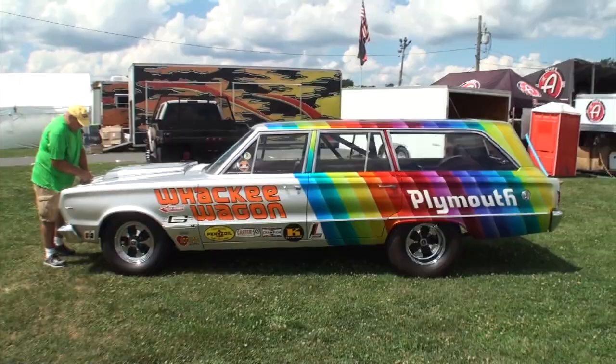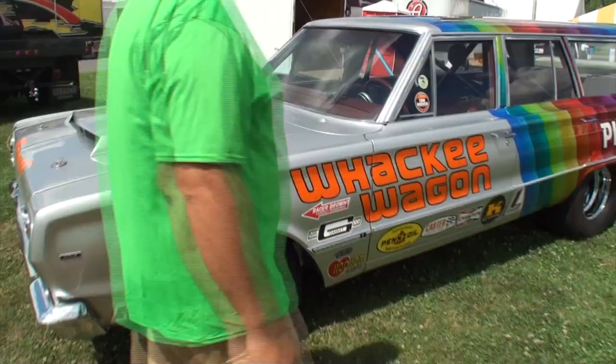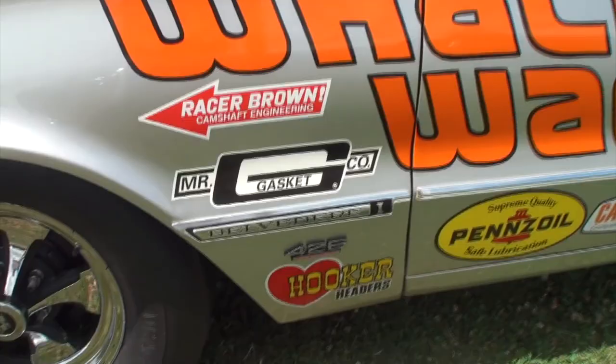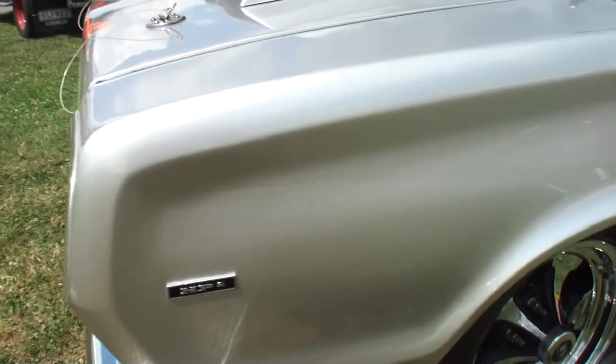Well, I think the only thing we've got left is we need to fire it up. What do you think, Don? Sure, we'll fire it up. The Belvedere 1, your 426 Hemi, not to be missed. What's the HP2 for, Don? That's for horsepower. Horsepower, got it.